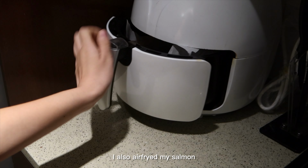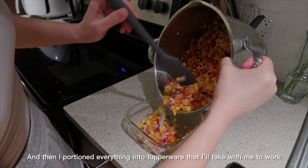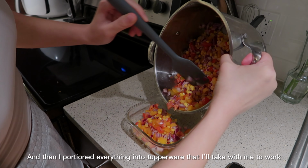I also air fried my salmon. And then I portioned everything into Tupperware that I will take with me to work.